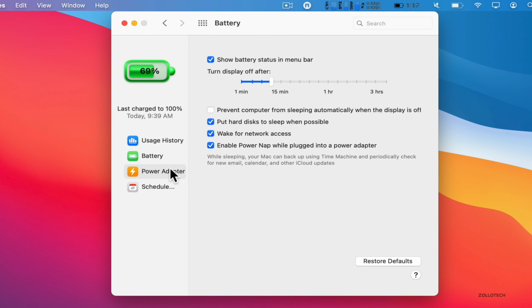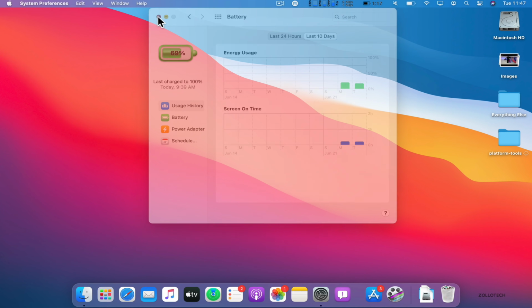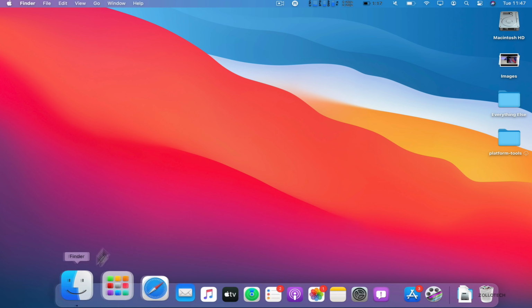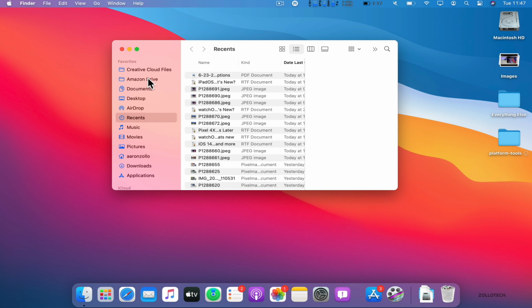And then you've got your power adapter and other things, but usage has been updated, so you can see everything like you do on the iPhone or iPad. Now, Finder gets a big update as well. So if we open Finder, it's fully redesigned so that it looks a little bit different.